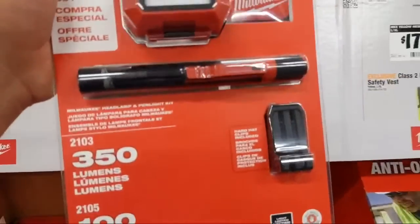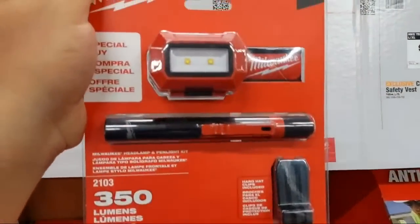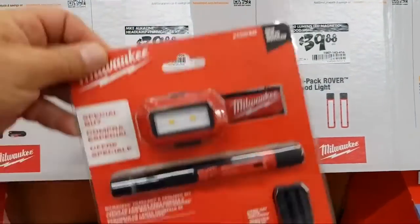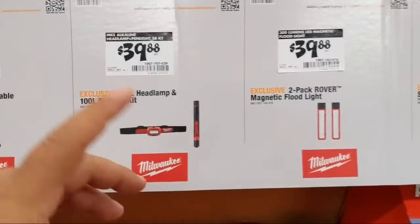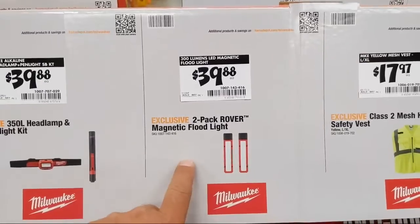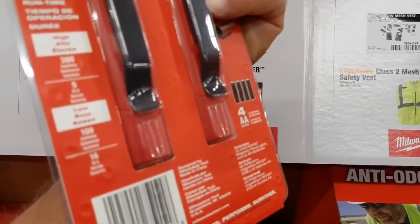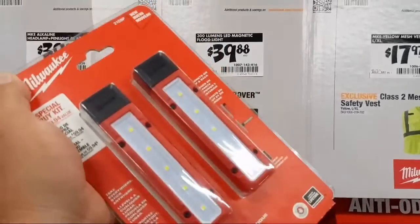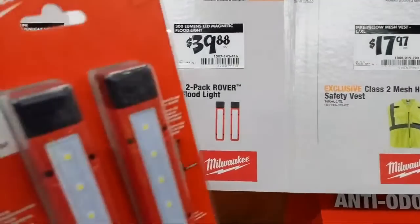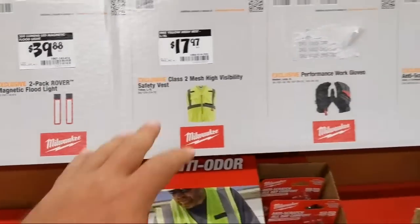Here we go. This is a two-pack shaker. These are AAA powered, okay? But it is personal lighting. We got a headlamp and the pen lamp. Headlamp and pen lamp at $39.88. We got a two-pack shaker of magnetic floodlight. These are AA powered. Okay, I like these. They're not rechargeable. These things are super handy, because they have that very strong magnet on them. $39.88. We got some high-vis gear.